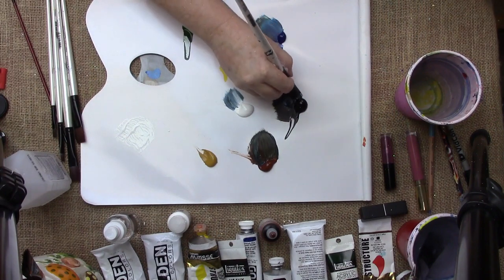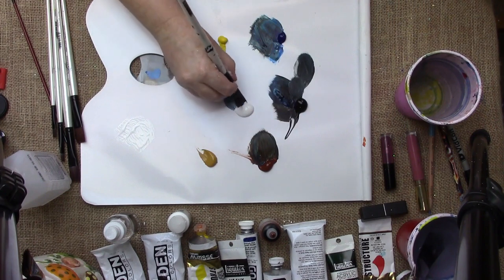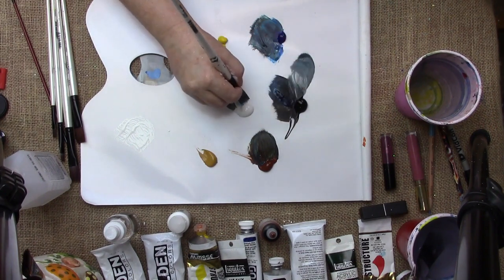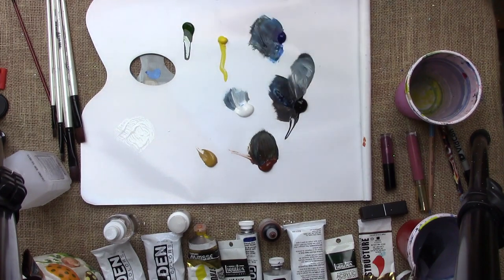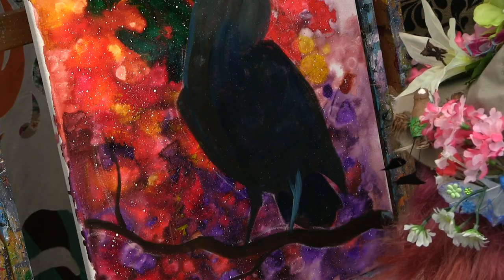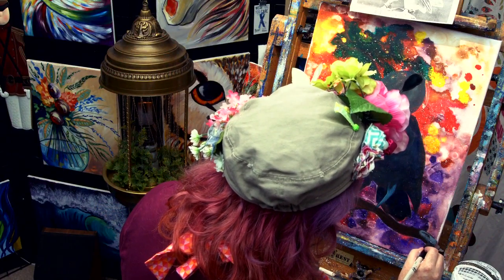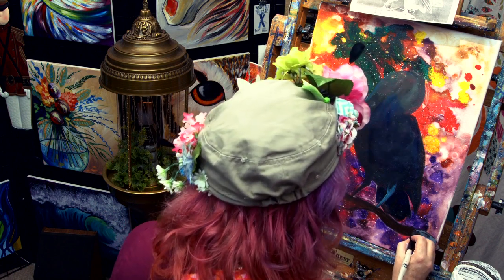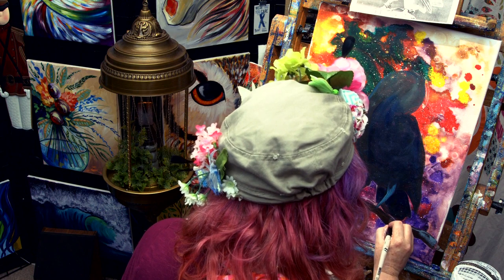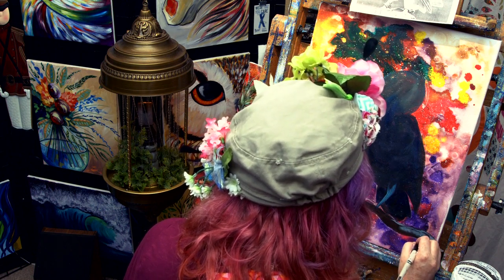I'm going to take a little of my blue over to my black, just blue and black, and mix quite a lot of white into it. Then I'm going to come along my branch and very dry brush this little branch texture. I'm doing short little furtive strokes on the edge here, and then pulling down flat multi-directional strokes.